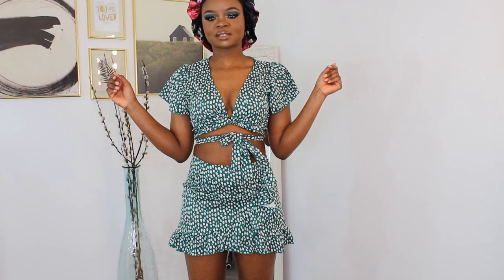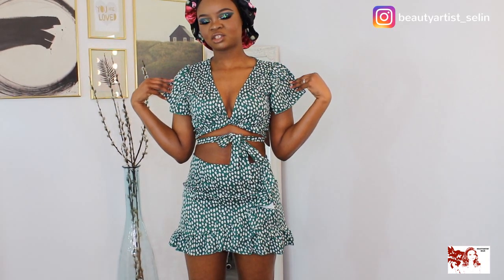So guys, this is the first item that I got from Shein. It's a 2-piece set. Super obsessed. Kind of a polka dots-ish vibe going on. It's a silky material, this kind of strong silky material. And I love the fact that it has sleeves, and the sleeves are not too tiny. This is the kind of vibe I like.